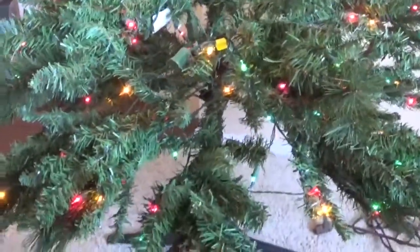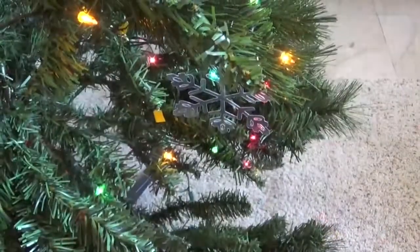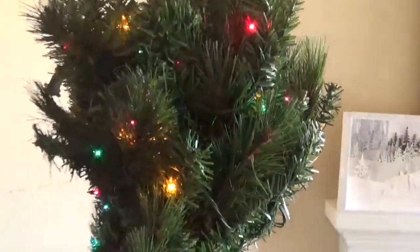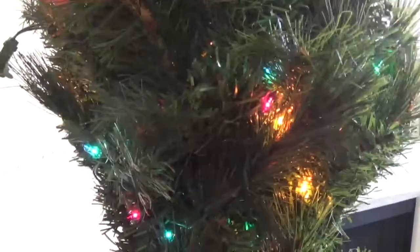First tier success. Oh look, I left an ornament on last year. Oh well, looks like second tier is all lit up. So far so good.